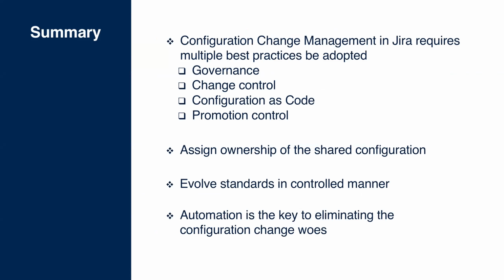You can have the best governance in place, you can have the best change control processes in place, but if you don't have automation, you're going to introduce human error, which will lead to issues.